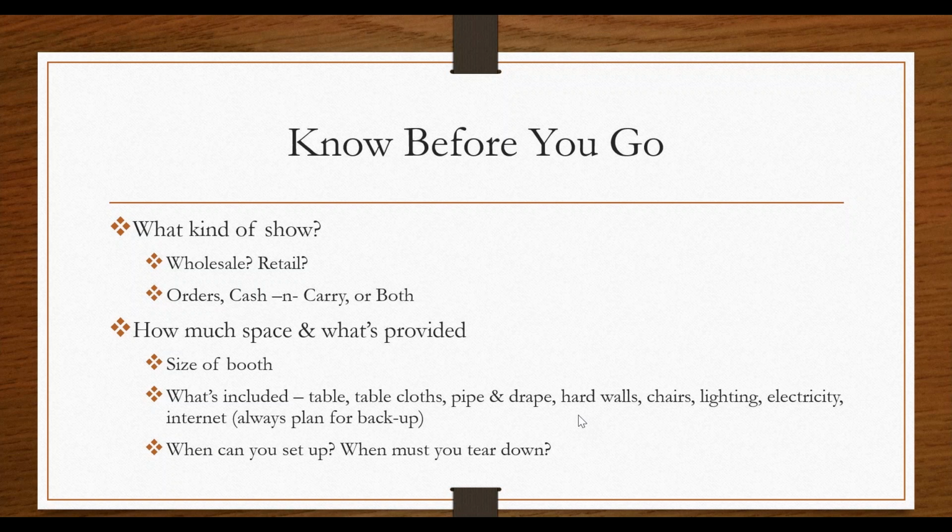The other thing, and again, it will probably be provided to you by show organizers in most cases, but if not, it's a thing to ask: what time can you start setting up? How much time do you have to prepare your booth, and being able to plan around that?